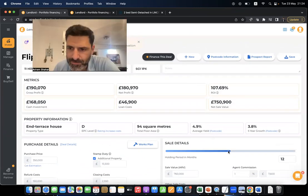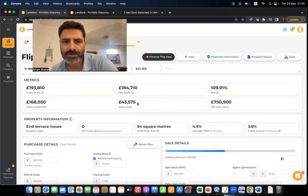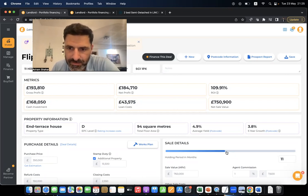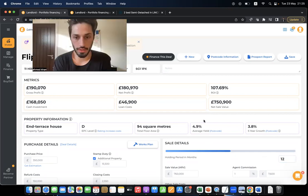Okay, I want to try something. If you shorten it to 1 month, then you can see a couple of percentage points, because of the debt. So basically you have an expensive bridging loan, and every month it will decrease your profit. Yeah, exactly.